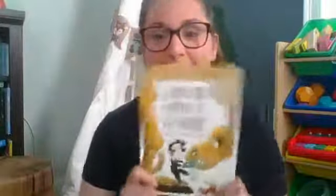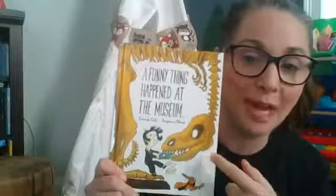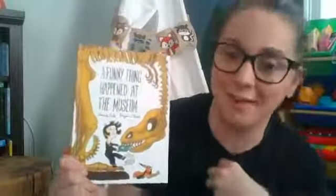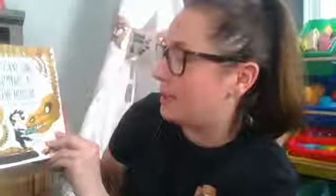All right, so we're going to start on our second book of the day. And as a museum curator, I need to tell you that I do not advise doing anything in a museum that this little boy does. That being said, it's a fun, silly book. It's called A Funny Thing Happened at the Museum, and it's by Darrell Cowley and Benjamin Cald.